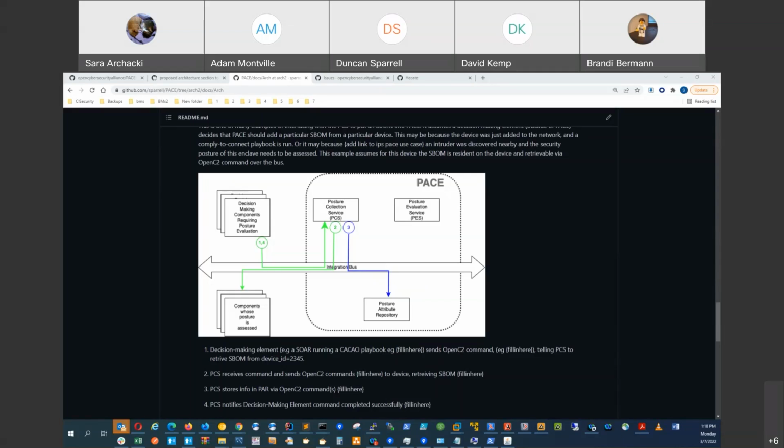No, totally with you on that. And that was the intent, right? Eventually we want to get to a point where a posture attribute repository only has to be queried, and the data that it holds is fresh enough, so we don't have to go out and ping the entire enterprise all the time for things we don't need because we've already got that information. Yep. So we wanted to be able to support a separate component. And you're right, it could be a monolith, but its interface would be separate, right?